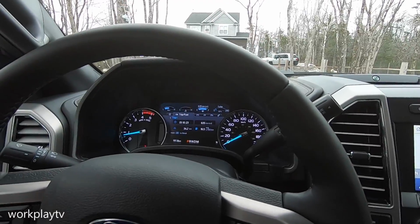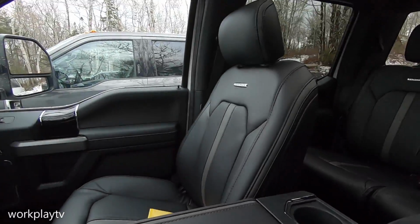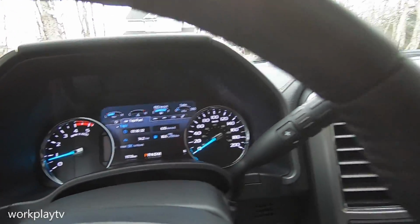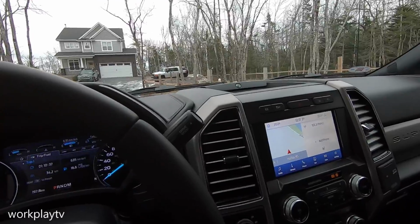This model does come with the electric assisted steering, the adaptive steering, but other than that, there's nothing really different in here at all. I will pop the hood and show you one of the subtle changes that I noticed right away, and I think a lot of guys will notice right away as well.